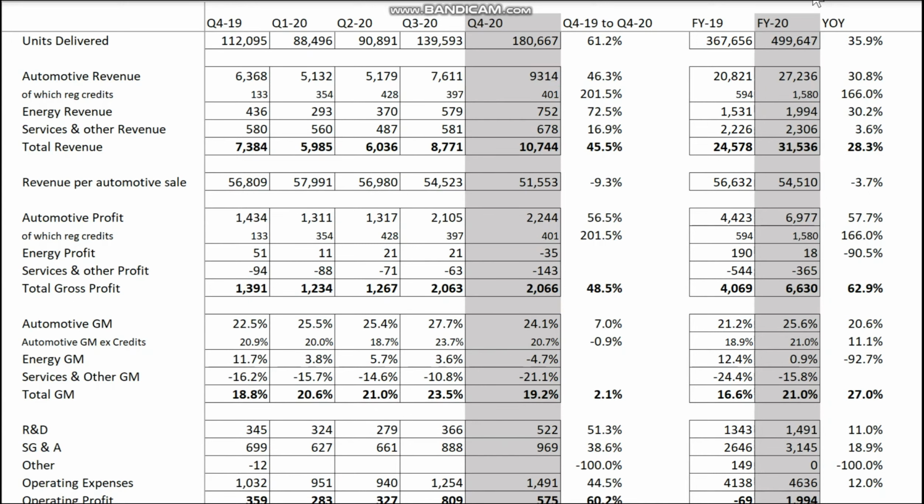The average revenue per car sale decreased by $3,000 for the quarter, a very large decrease. This will be because of the shift in sales from Model S and Model X to the cheaper Model 3 and Model Y, and also multiple price cuts to the vehicles throughout the quarter.